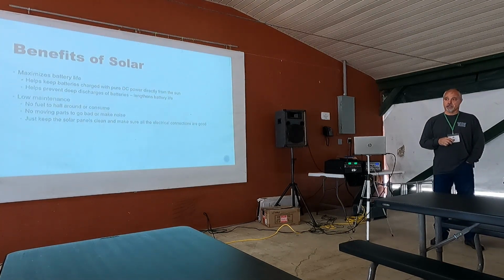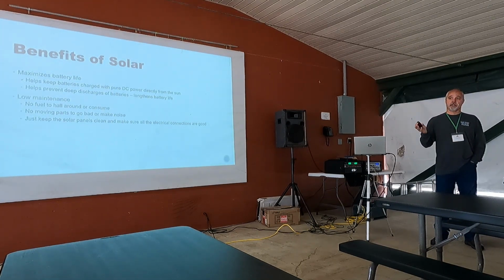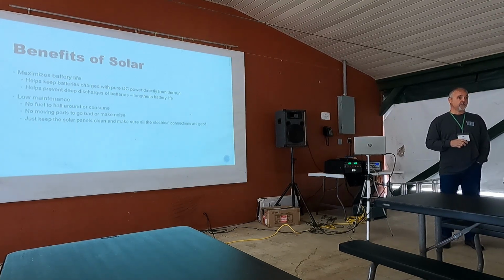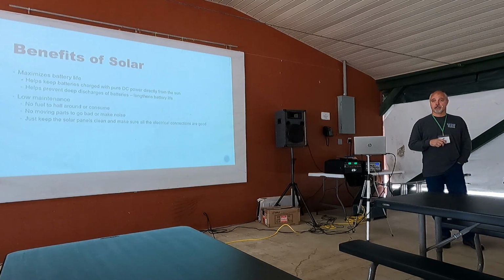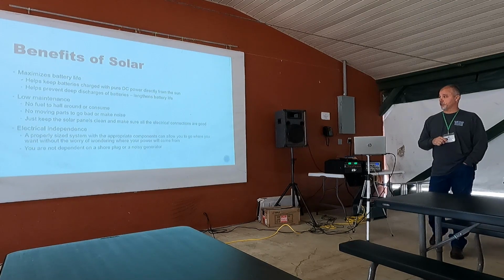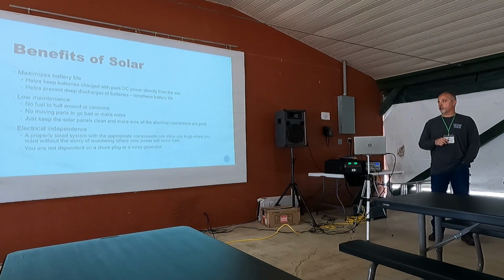Once you install it, unless you're going to tilt the panels, the only maintenance to a solar system is keep the panels clean, and then on a semi-regular basis, which you should be doing with your roof anyway, going up on the roof and checking your seals and all that stuff every 6 months or once a year or so. Check the connections on the solar panels and make sure they're good. That's the only maintenance involved. It gives you electrical independence. A properly sized system with the appropriate components can allow you to go where you want to go without wondering where your power will come from.